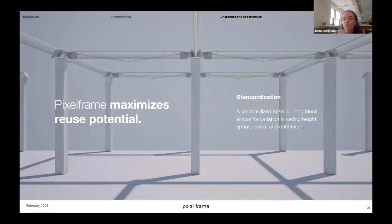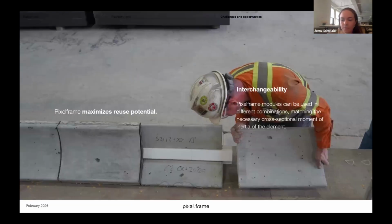One of the benefits afforded by design for reuse, rather than strictly salvage reuse, is that you have control over your building blocks. Pixelframe modules are standardized, which inherently increases their reuse potential. This base unit can be used interchangeably to form different combinations and orientations to create beam and column elements with variable cross section. So this interchangeability specifically maximizes adaptability while reducing overall inventory complexity.